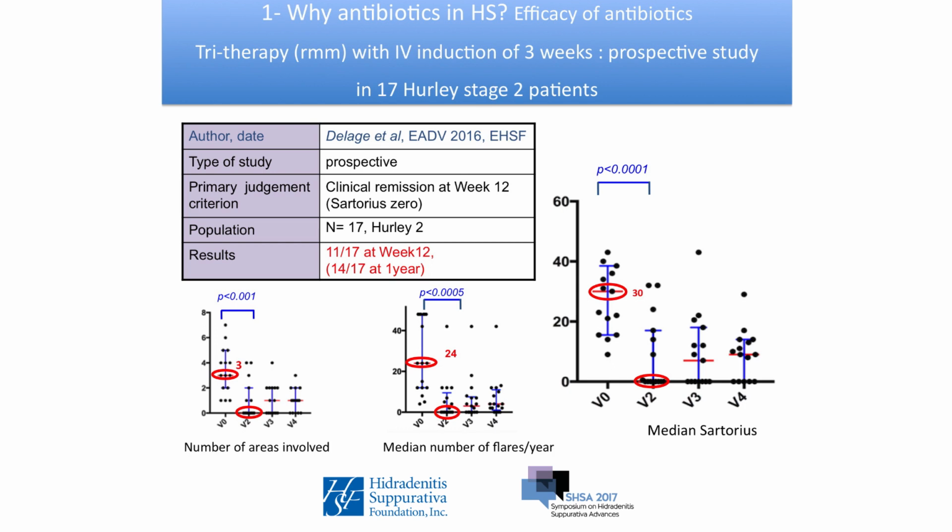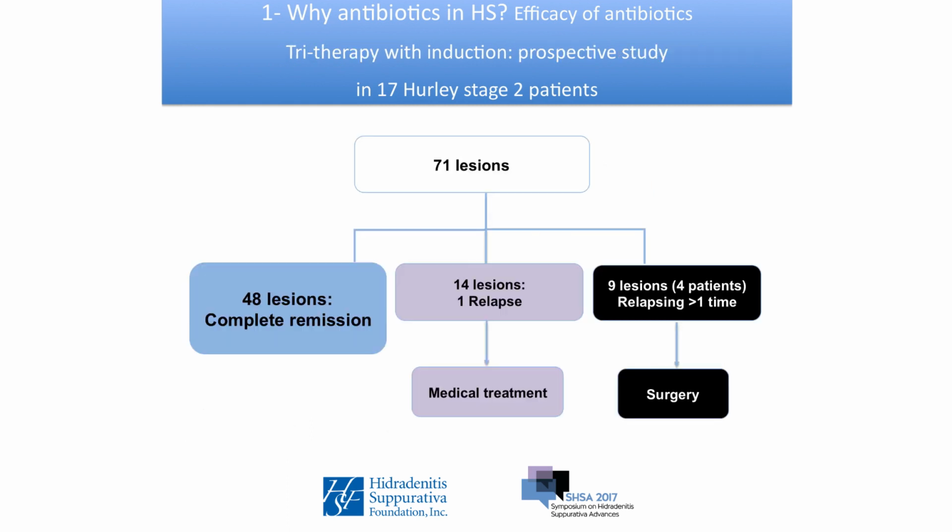Median number of flares per year from 24 to 0. Visit 2 is month 3 or week 12. And the number of areas involved from 3 to 0. But there is bad news. There is a but. There are relapses.